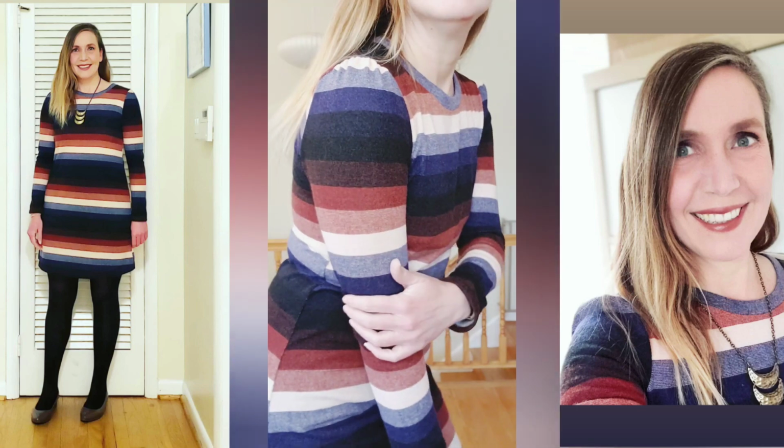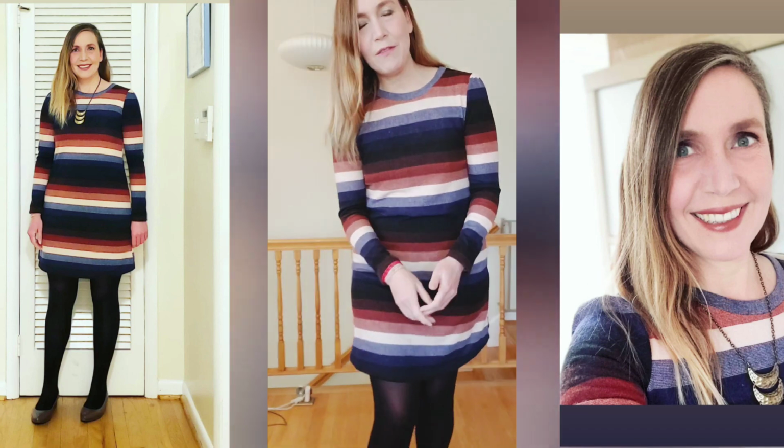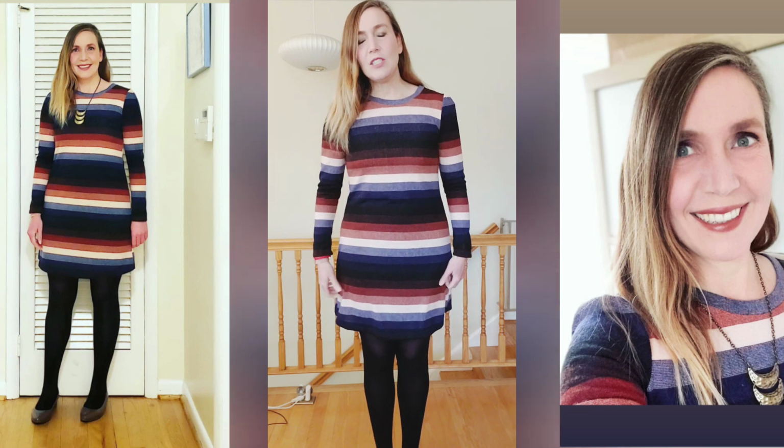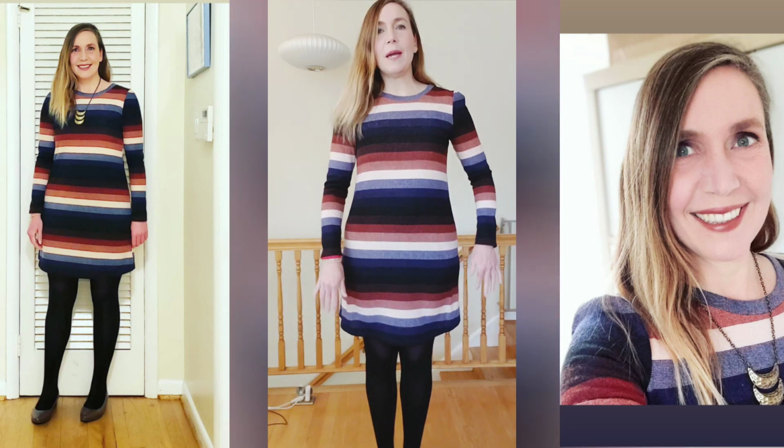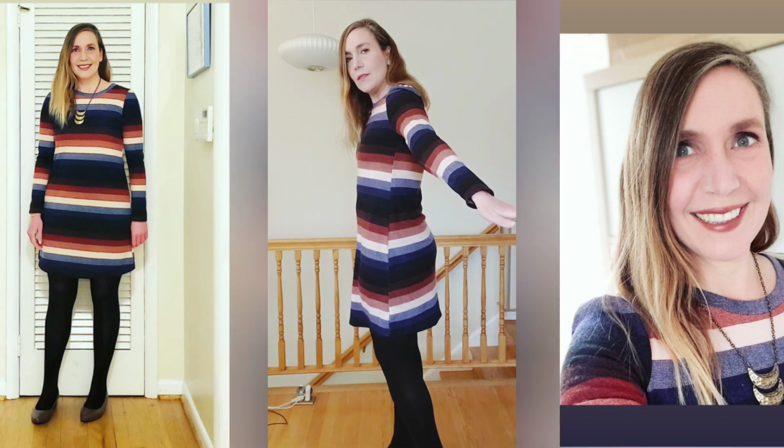And I like the little puffy sleeves. That makes me super happy. I wore a sweater the other day that had little puffy sleeves, and it was just kind of a neat little feminine touch. It comes to just about above my knee, and I'm 5'8.5" or so. And here's it from the side.